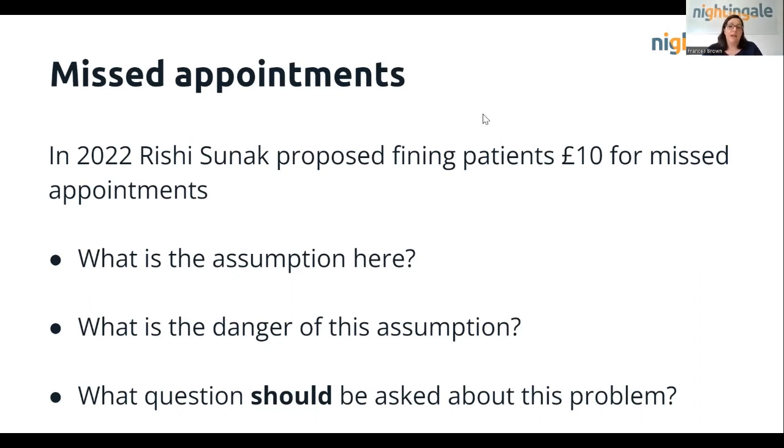And of course, then the next question is, what question should be asked about this problem? Well, of course, it's why. Why are people failing to attend appointments? What is going on here? Is it laziness? Is it just lack of willingness to attend? Or are there other things going on? And that's true of any problem that you're dealing with. You want to ask, why is this happening? What's going on here? Let's delve into the detail and the context.